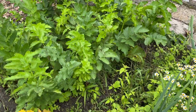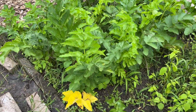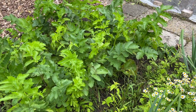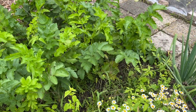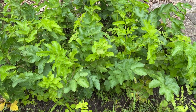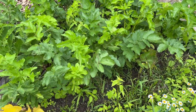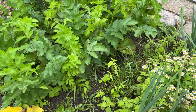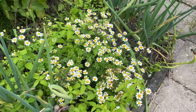My parsnips are doing okay. Still a few more months until I can pull them out. I'm just hoping that there's actually parsnips underneath, because there were vole tunnels under this. So I don't know if the voles have eaten parts of the parsnips, but we'll find out in a few months.